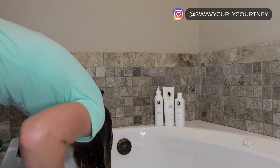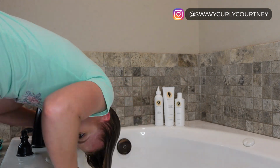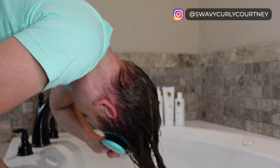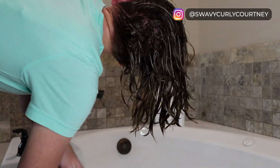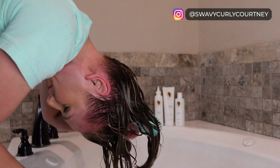Now I am going to follow the instructions on the bottle, and it does say to rinse this conditioner. It just says rinse. It doesn't say rinse out completely, it just says rinse. So I think I remember a long time ago chit-chatting with Bounce Curl, them telling me that you could leave this conditioner in your hair, but as the instructions on the bottle say rinse, I'm going to rinse completely.